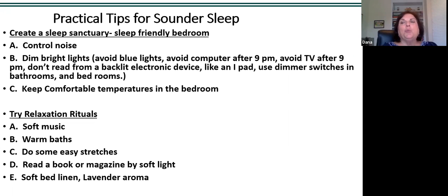You want to use dimmer switches in bathrooms and in bedrooms so that if you get up to go to the bathroom, you have a dimmer switch that you can turn on to see where the commode is without that really bright light that kind of shocks your system. You want to keep a very comfortable temperature in the bedroom. It cannot be too hot or too cold. And that's really important.